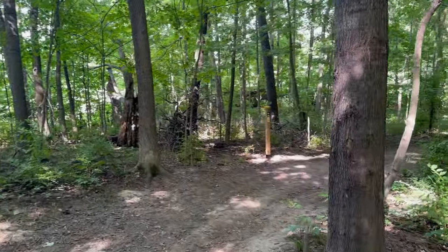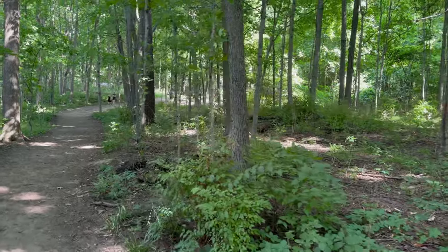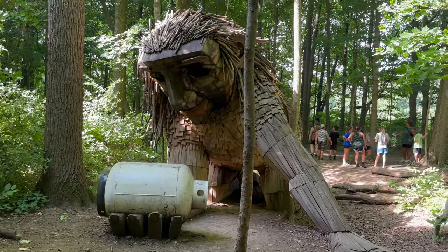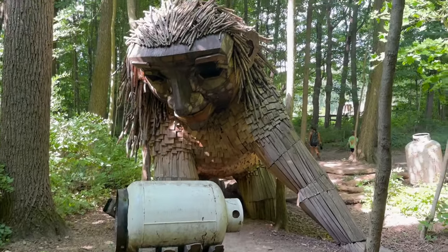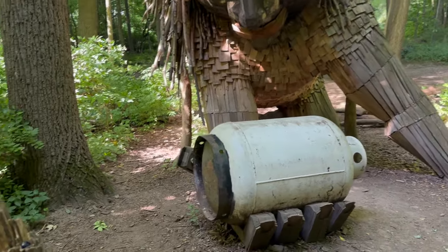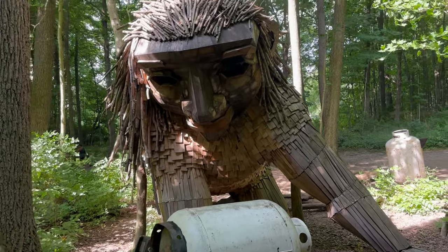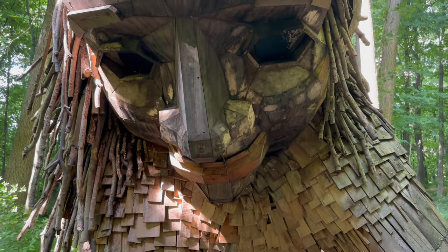Close, we hear the children. Is that the nest or Bodil? Questionable. We're gonna find out. And this is Bodil. I think this must be the first one he made. We're gonna leave our token. See if we can get up close to his face. He's on his hands and knees playing with this big thing.